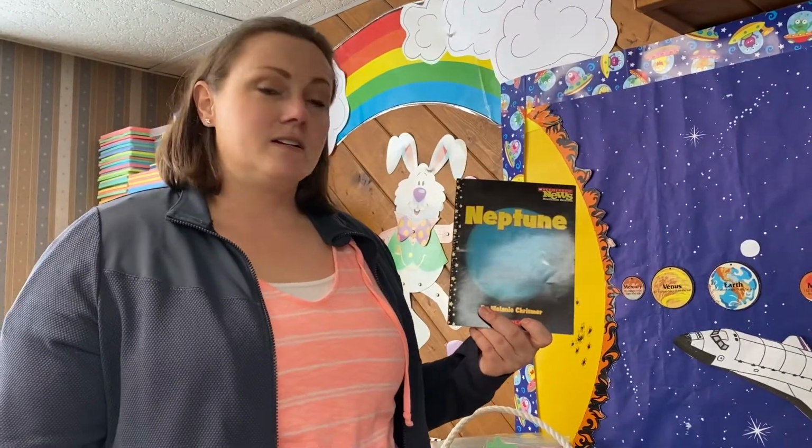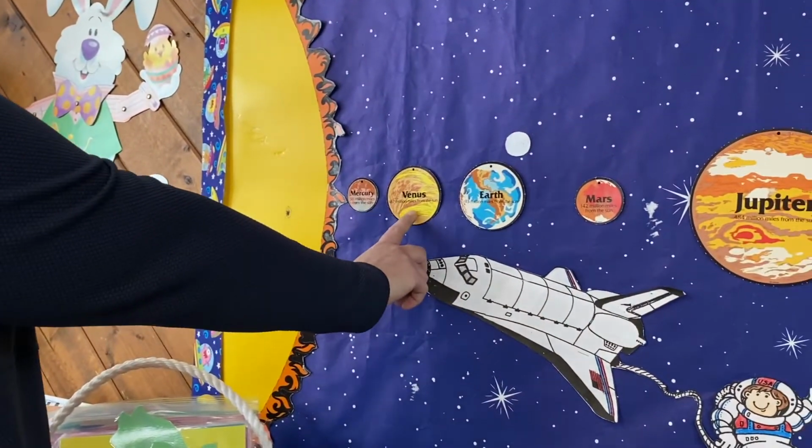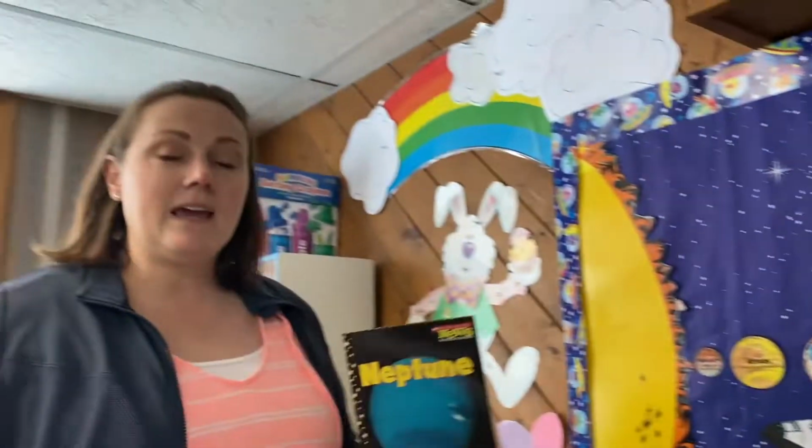Okay, we're gonna talk about Neptune next. This is Neptune. Neptune is a very cold planet, and it's also a gas giant. It's the farthest gas giant from the sun, which means it's so cold on Neptune. So we're gonna find out how far away Neptune is from the sun. Let's count together. We have Mercury, starts with 1, 2, 3, 4, 5, 6, 7, 8. Neptune is the 8th planet in our solar system.